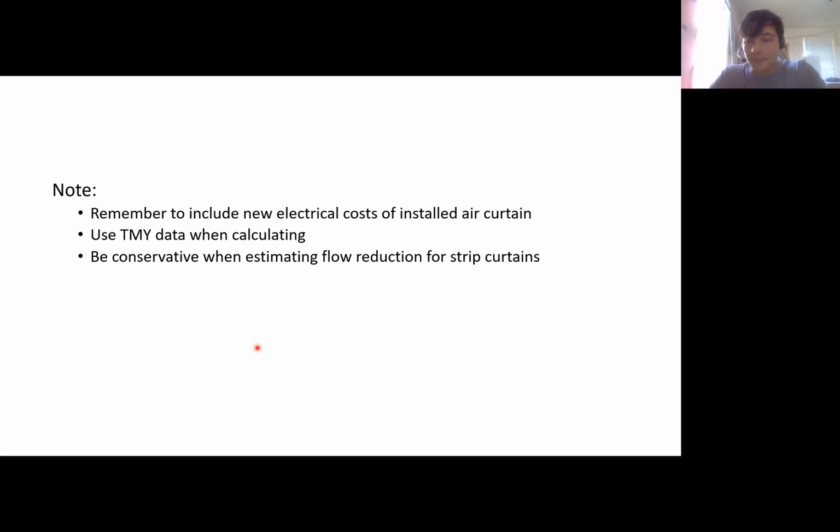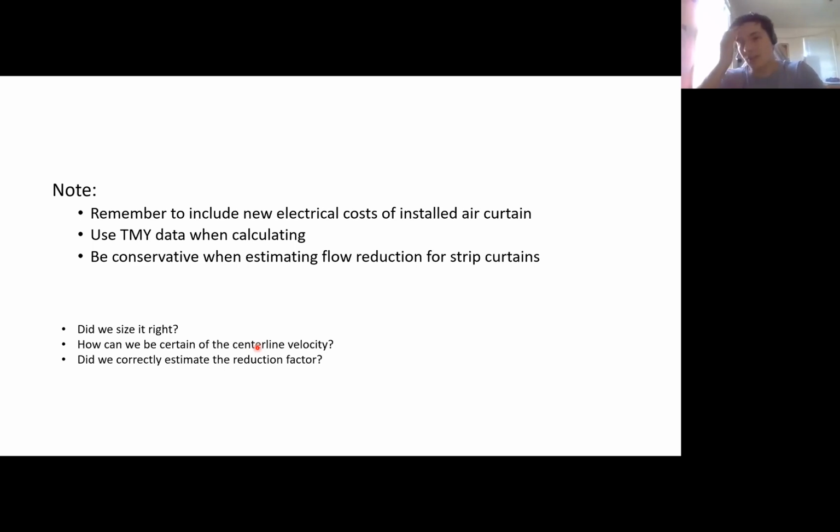Now, this can be kind of tough, you know? How do we know that we sized it right? Are we using the right horsepower motor for the fan? Can we really be certain of the centerline velocity? I mean, are we sure that it's the same for every air curtain? And did we really do the reduction factor correctly? You know, there's a lot of variables that can give you wildly different saving estimates for these sort of problems.